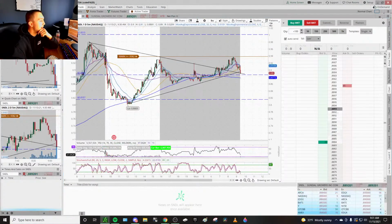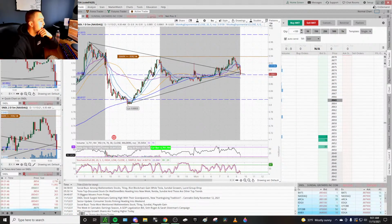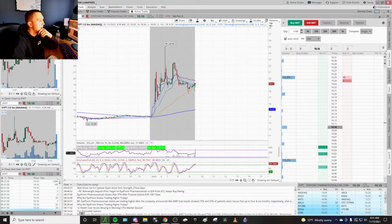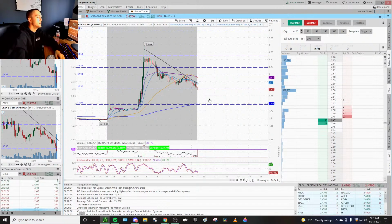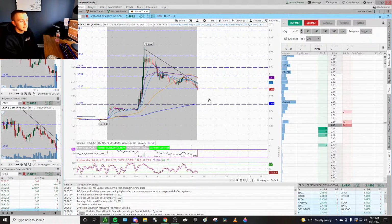Then we also have SNDL pumping down. Just, I don't like it. We have a small inverse head and shoulders pattern. KERN dumping, DRUG dumping, EYPT not really doing anything. We have CREX. Again, I'm not touching it under 250. Under 250, I'm done with CREX.